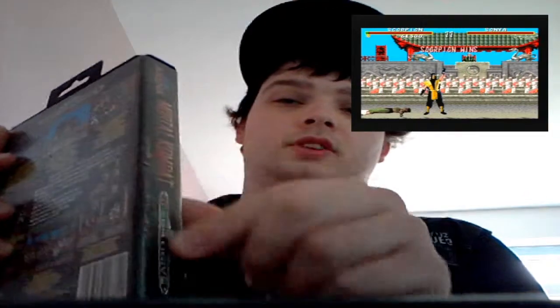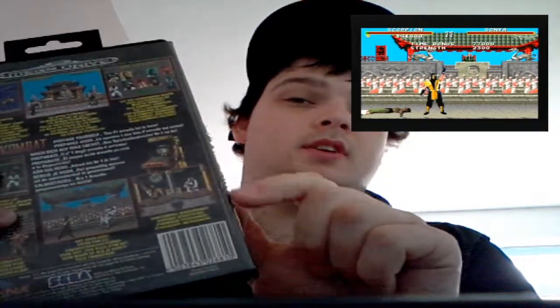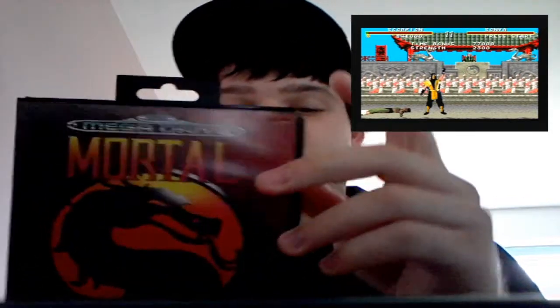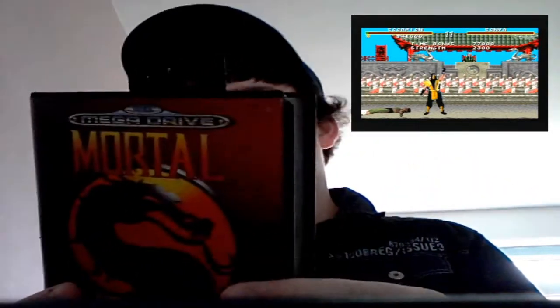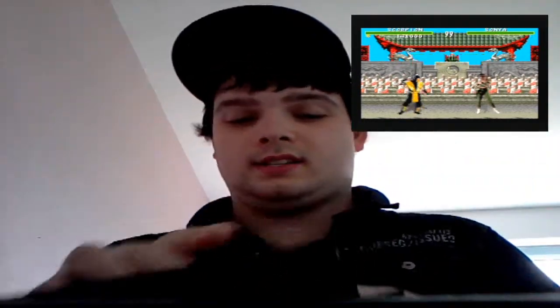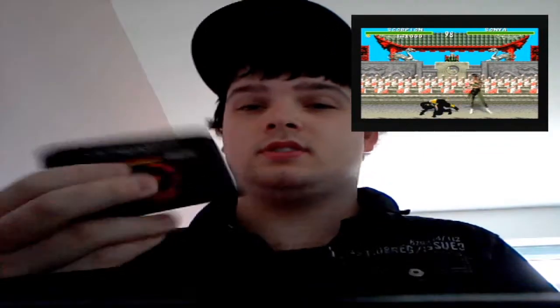Along this spine here, I don't know if I can get it in the camera, it's been ripped a little bit. Luckily you can get replacement cases, but it was a bit disappointing to see that it was like this when it got here. But other than that, it's in really good condition. There's the cart, there's the manual. The manual's seen better days, but it's definitely not the worst I've ever seen. The cartridge and its label are in mint condition.